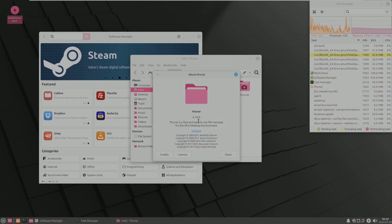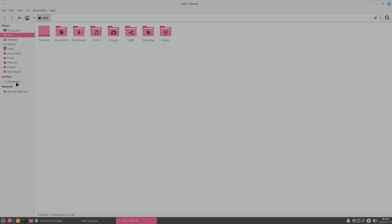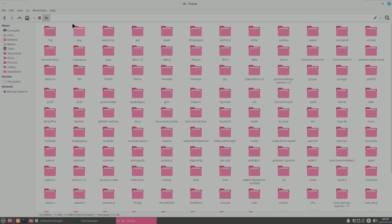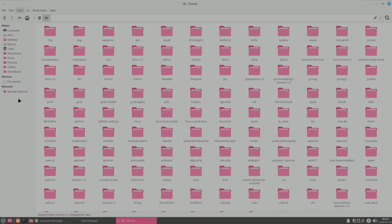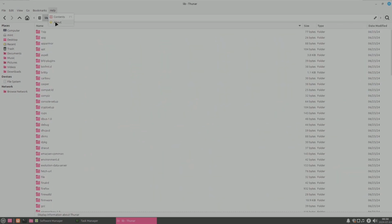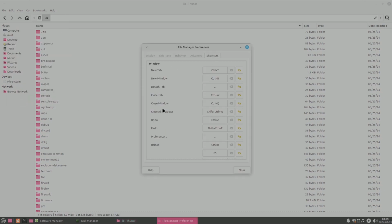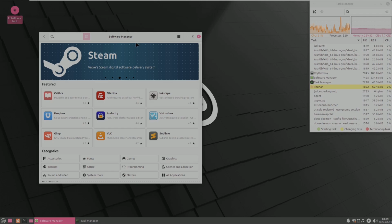Here is the file manager, which is Thunar 4.18.8. You can go to File System and check all the files if you want. You can change the view: split view, list view, column view. You can change it according to your wish. You can even edit the preferences: side pane, behavior, advanced, shortcuts. Again, these are all the same things which can be customized. So I'm going to close this.